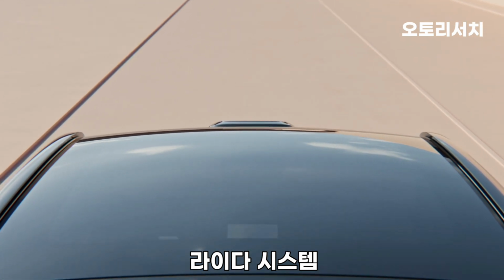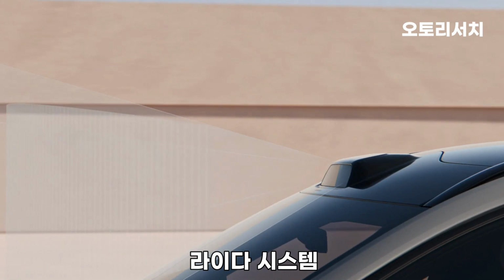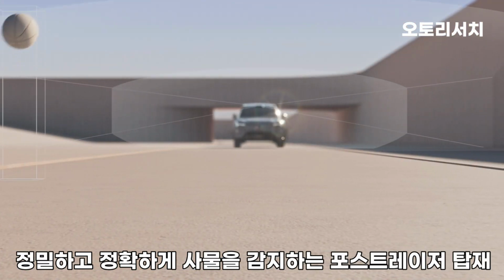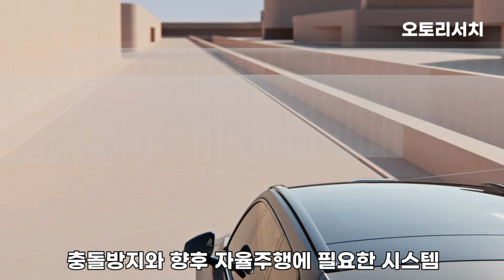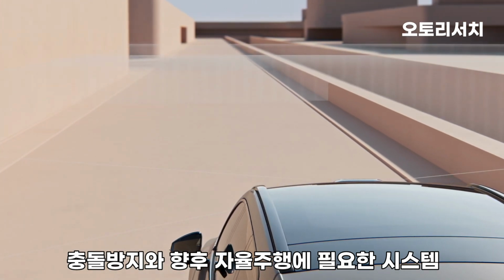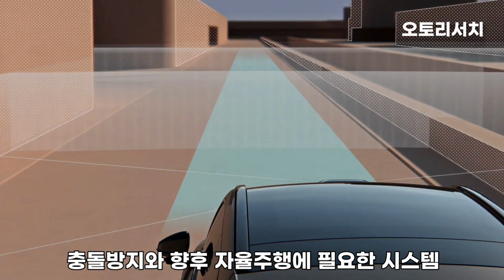What's that bump on the roofline, you may think? It's our LiDAR, which is a remote sensing system that uses pulse laser to measure ranges with a high degree of precision and accuracy. LiDAR will play a key role in our journey towards zero collision and beyond in the introduction of unsupervised autonomous driving.